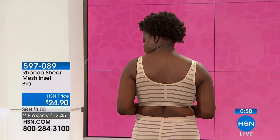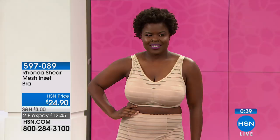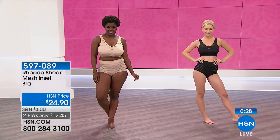597089. It looks like you're seeing more than you're seeing, and that illusion is actually sexier than letting it all hang out. That is true. But know that not only is this sassy and pretty, and sexy, girls, it's shaping. So this is when I say my line's a hybrid of shaping lingerie, because no one would ever know there's shaping involved with this. I love it. I love it, too. I can't wait to get mine.